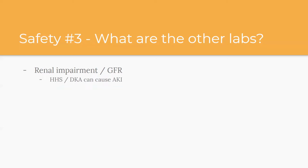So HHS and DKA, if they're truly in that state, can cause acute renal impairment. And if you have acute kidney injury, then they're going to be less able to filter glucose, because that's how they get rid of it. Aside from the treatment of giving them a way to process the blood sugar themselves, their body's mechanism is just to pee out glucose, and they're not going to be able to do that if they're impaired.